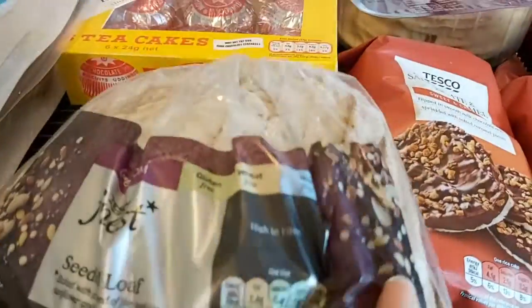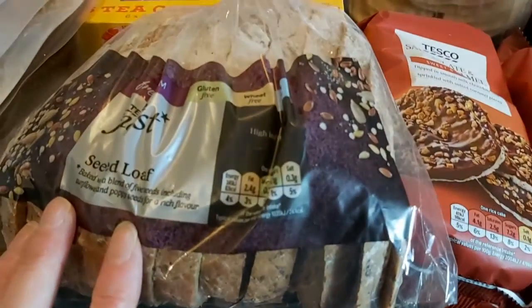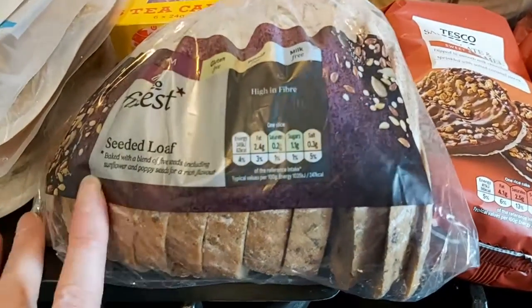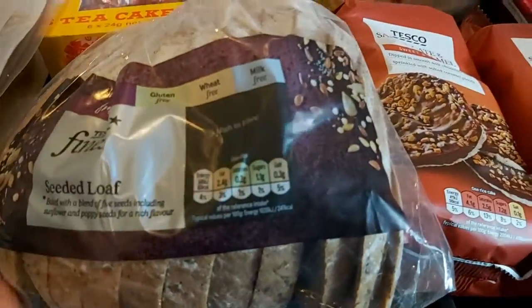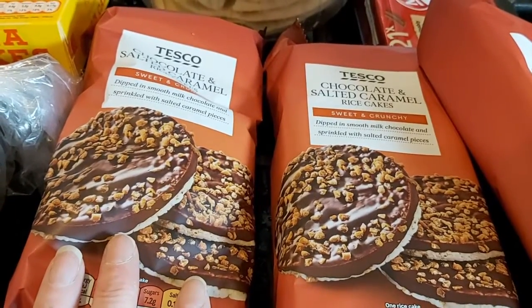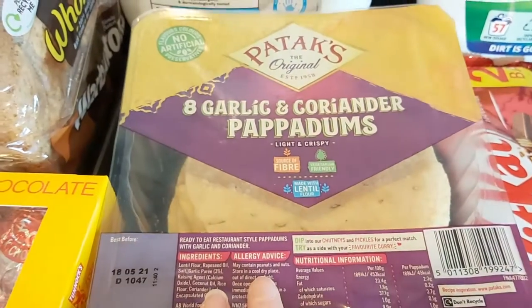And then this is some seeded loaf. This is not what I ordered. I ordered something last week, and they sent a substitute, which was a really nice gluten-free bread. So I ordered that again this week, and they hadn't got that, so they sent this, and this looks even nicer, actually. So I'll let you know how that gets on. Also expensive as usual. Chocolate and salted caramel rice cakes, snacks for my husband. Some garlic and coriander poppadoms, and these are really nice and also gluten-free because they're made with lentil flour.